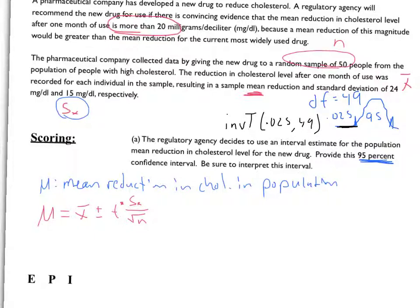And if we type that into our calculator, we're going to get a t value, t star, of 2.010 if you round that properly. 2.010, and that's a tough one to round. 2.00957 coming out of the calculator. So we round that off. Usually 3 digits will be fine for a t-star value on the AP problems.